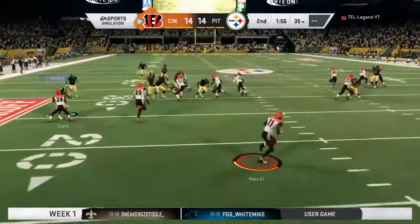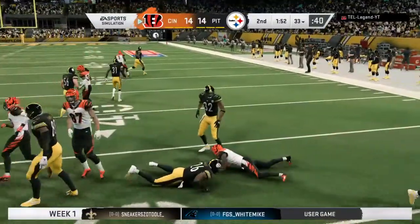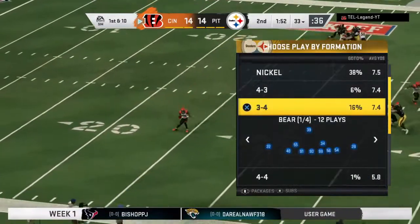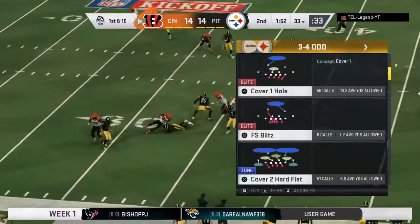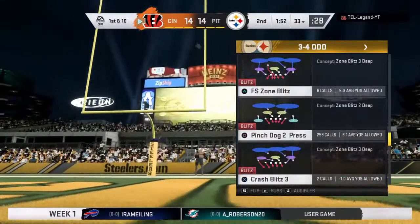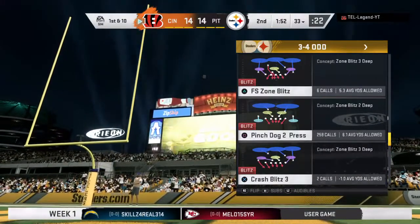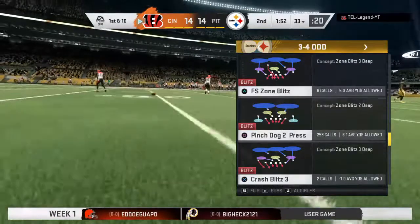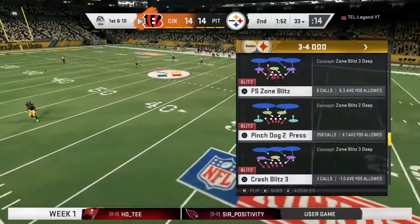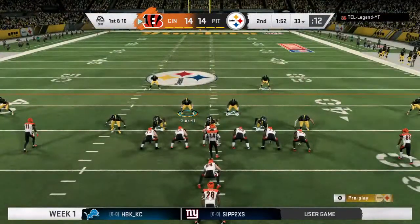As he sends this one away, this one taken from the 7. And a good effort on the return there. Gets him across the 30 to the 33-yard line, at their own 33-yard line. The Bengals drive about to get going.